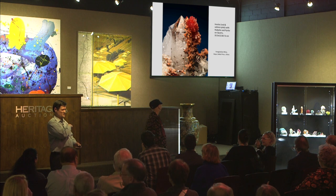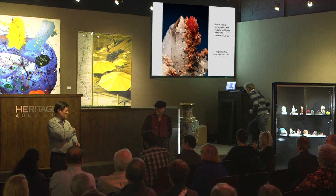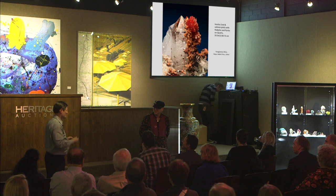So I was wondering what these little pieces of wolfenite were that I was pulling out of my shirt pockets after they'd been washed. That explains it.